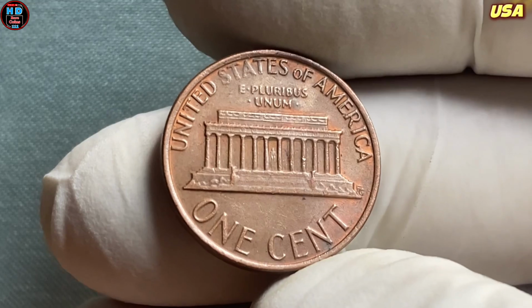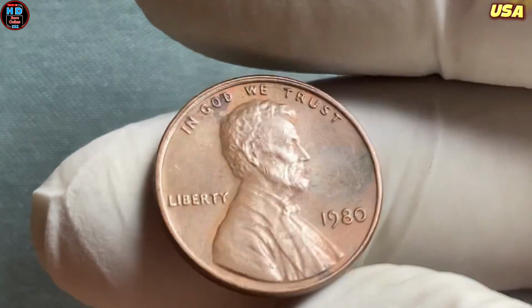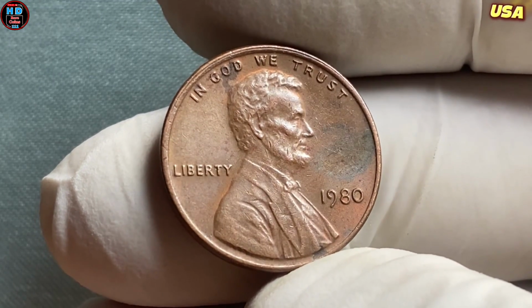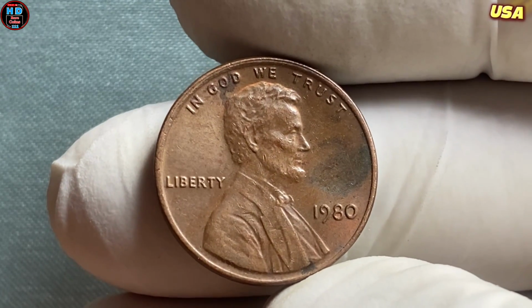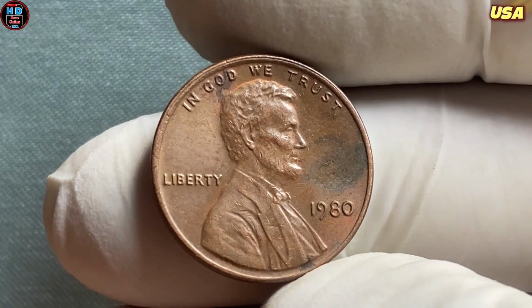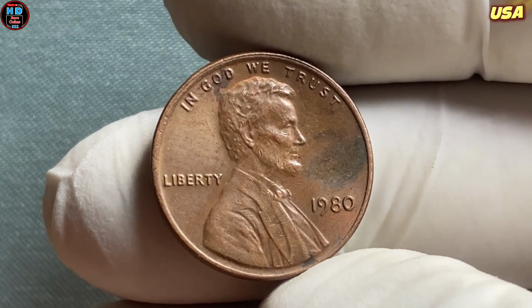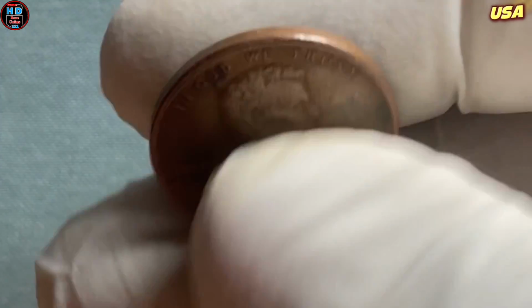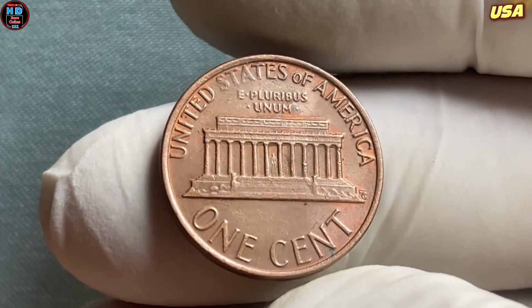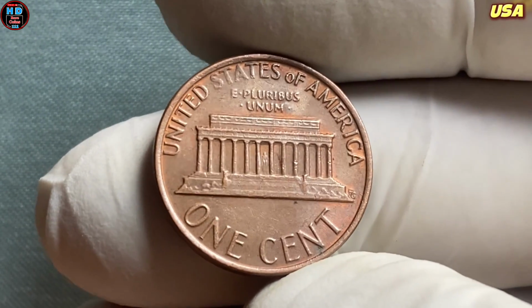Now, here's where the story gets interesting. While billions of 1980 pennies were made, not all of them came out perfect. Some were struck with subtle, yet incredible minting errors that make them exceptionally rare. For example, a few 1980 Lincoln cents show signs of doubling on the inscriptions, most commonly on the words "Liberty," and "In God We Trust." These are known as double-die obverse errors, and they can transform a 1-cent coin into a collector's dream.